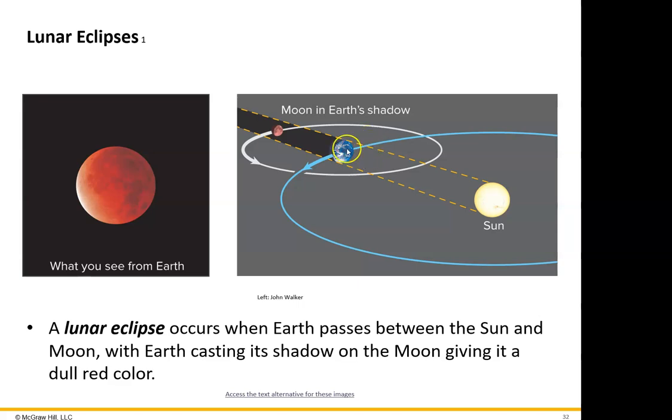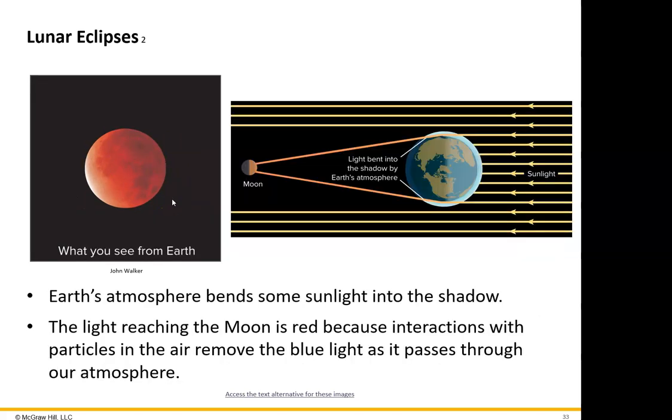For a lunar eclipse, the Earth's shadow, which again is always there, the moon passes through the Earth's shadow. Now the thing about that is when that happens, some of the light that comes from the sun gets bent by the Earth's atmosphere, because the Earth's atmosphere acts like a lens, and the red light gets bent more than the blue light, so the moon will appear slightly red, and reddish is a good description of it. And they're showing you that here.